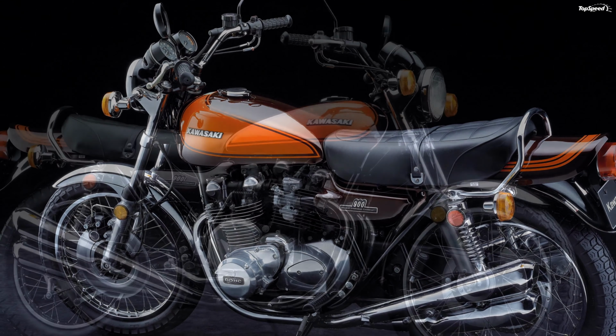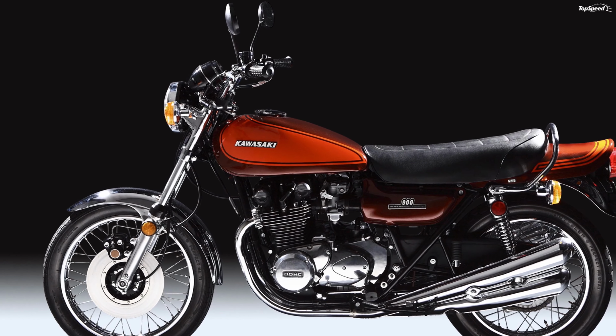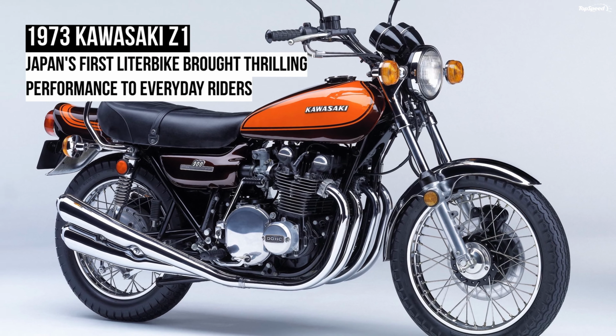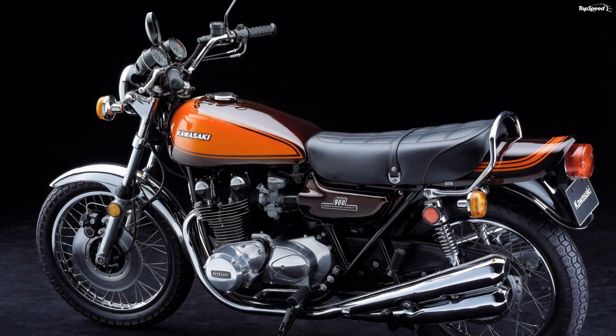What kind of power? Well, the mill produced 81 horsepower at 8,500 revolutions per minute backed up by 54.2 pound-feet of torque. A 5-speed transmission and chain-type final drive turned out a top speed in the 130 to 132 mph range.